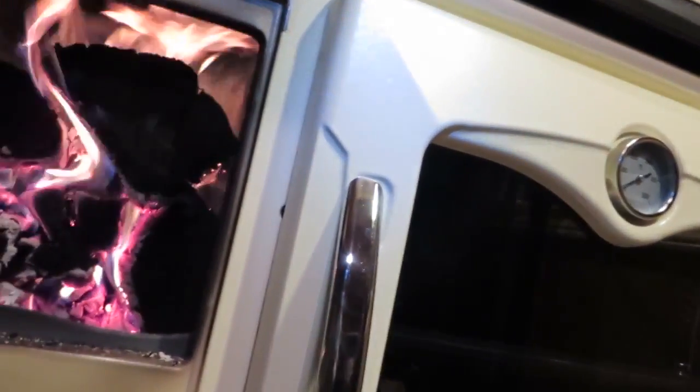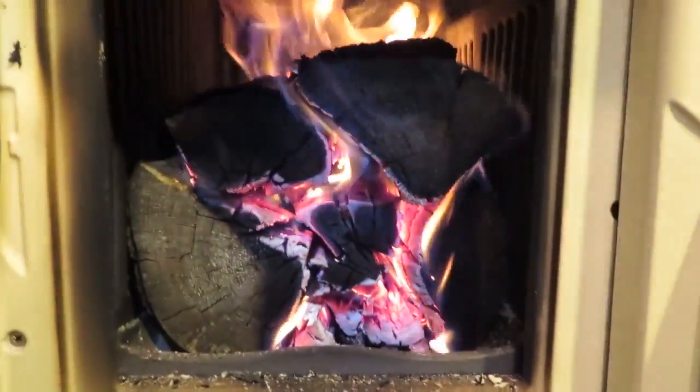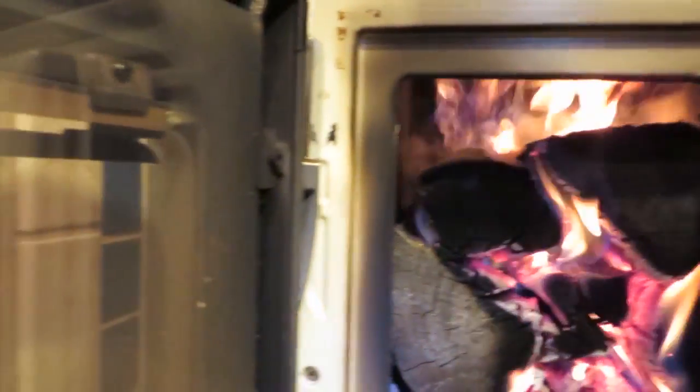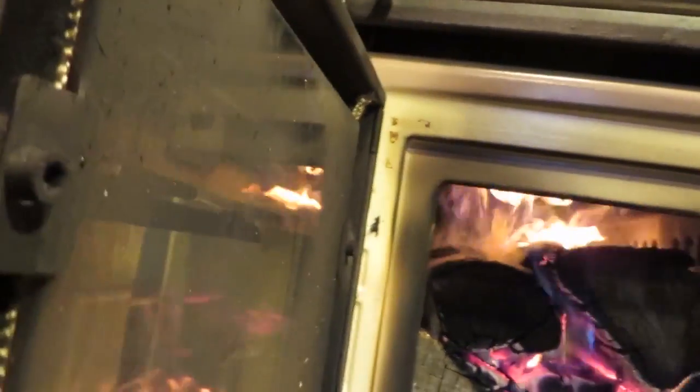I've got the door cracked. Get the fire going. There you can see the fire. The glass on the door is kind of interesting. There's 2 layers of glass. And you'll see the air wash in the top. You close the door and there's another pane of glass on the outside. Actually, there's 3 layers of glass.